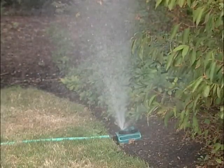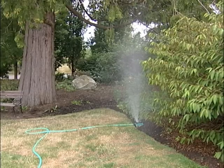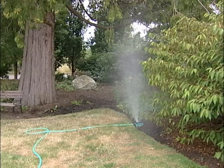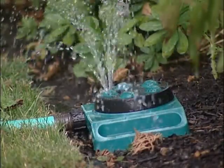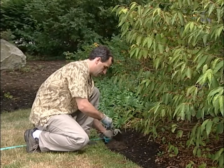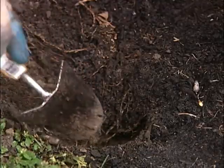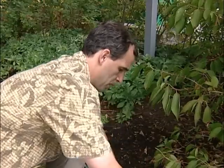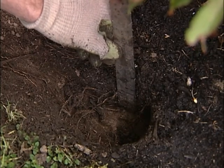To really get to the root of your watering needs, the next test is much better. Turn on your sprinkler, soaker hose, or drip irrigation system for 30 minutes, starting with dry soil. Turn off the water and wait a couple of hours. Now dig a hole and see how deep the water has infiltrated. Has the water penetrated through the entire root zone? In this case, the water has only infiltrated about 4 inches, which isn't enough to wet the entire root system. We'd have to run that sprinkler a little bit longer.